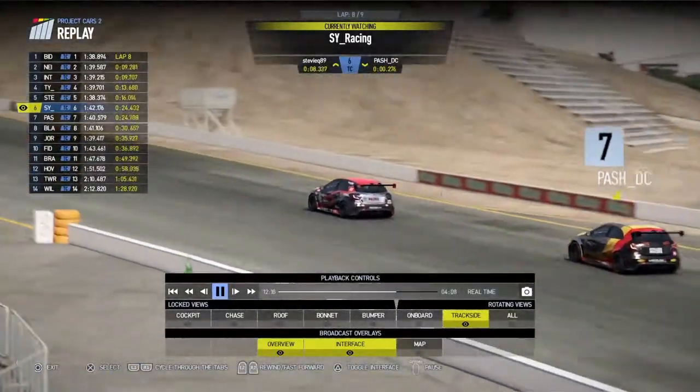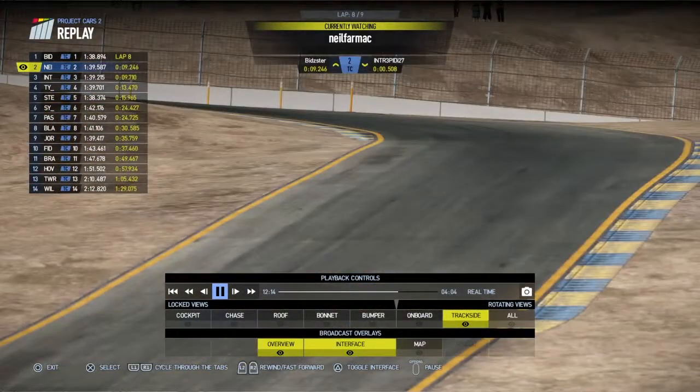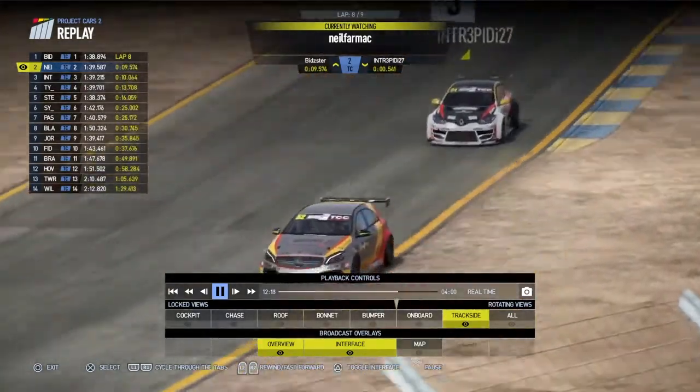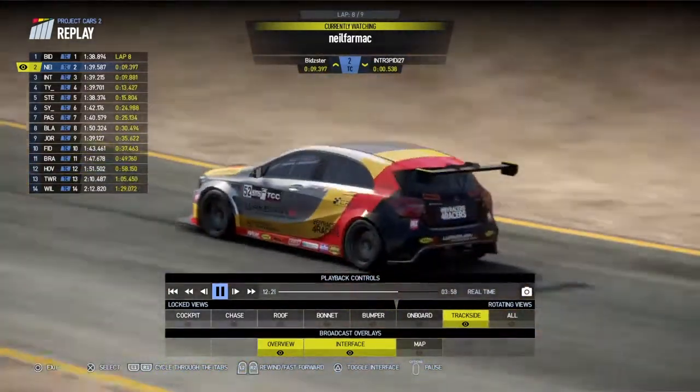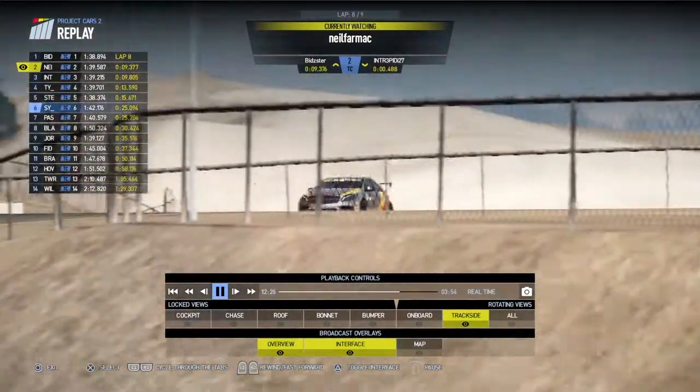We go through across the line, lap 8 of 9, the penultimate lap of the race. And we've got a little battle up front because Intrepidi's closed right up to the back of Neil Farmack now. Neil Farmack is being pressured by Intrepidi here, and the battle is on this penultimate lap. So that'll be something to watch later on in the race as well.